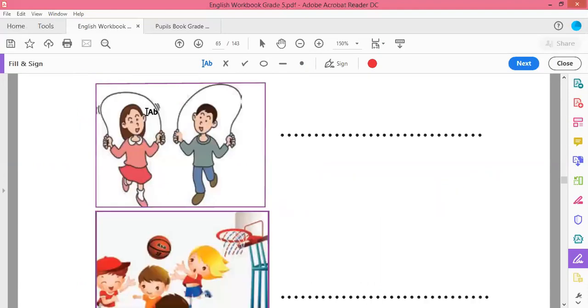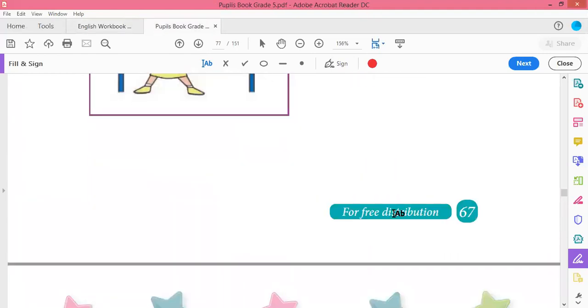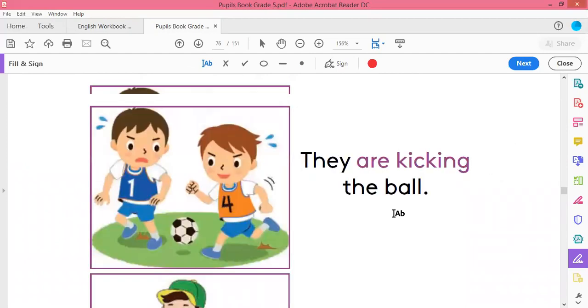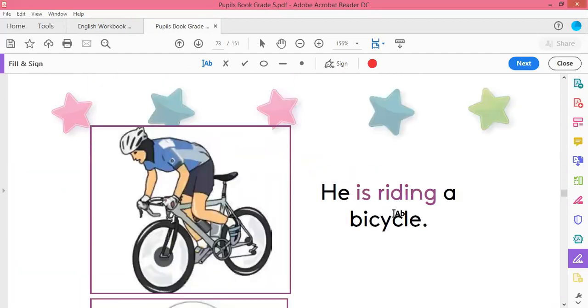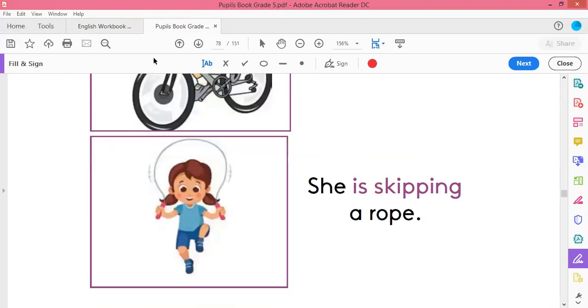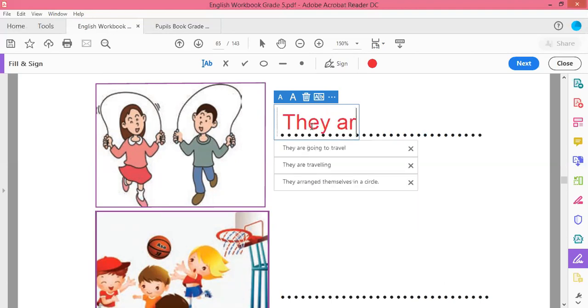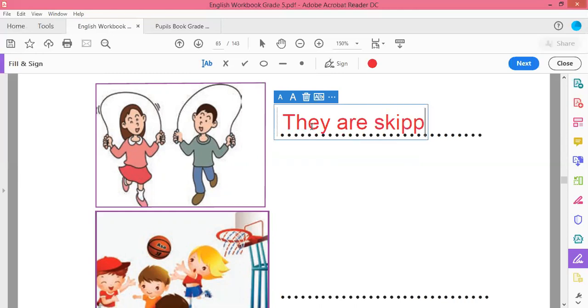Next one. Now, in your pupil book, you have the pictures. Yes, Anna, look at these pictures and tell me, what are they doing? He is skipping. Can you see there are two people? So how would you say? They are skipping. Yes. Do not tell me answers with your eyes closed. I want really well thought answers. They are skipping. Full stop.